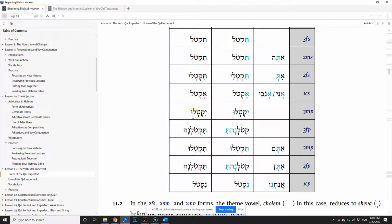All right, so then when we get to the 3MP, we have the same change happen in the tet as happened in the 2FS. When we add this vocalic suffix, the hirik yod, we've added a new syllable, and so we need to shorten this vowel in order to make room for it. So here we still have 2 full syllables, yik-tlu, yik-tlu. All right, now when we get to 3FP, we can't reduce it anymore, because if we did, we'd have 3 shavas in a row. So what we do here is something similar to what we did in the perfect.